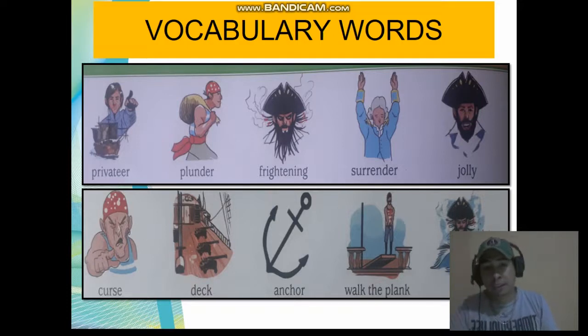The next word on the list is surrender. Surrender is when you are under attack, and you can no longer attack, or you don't want to die. You just surrender. You say, okay, I give up, I surrender. The next word on the list is jolly. Jolly means very happy. If you feel jolly, you feel very happy.